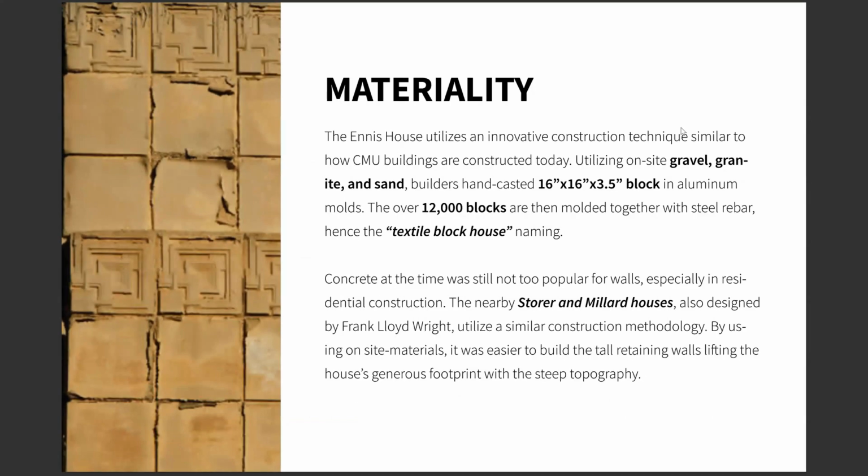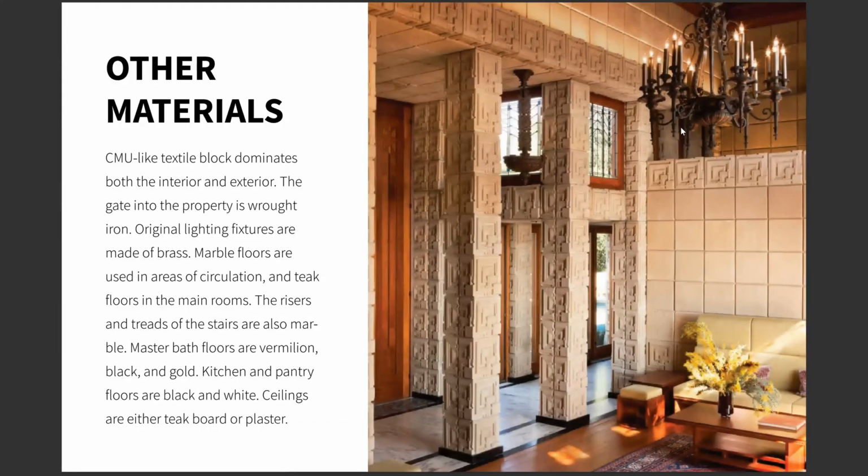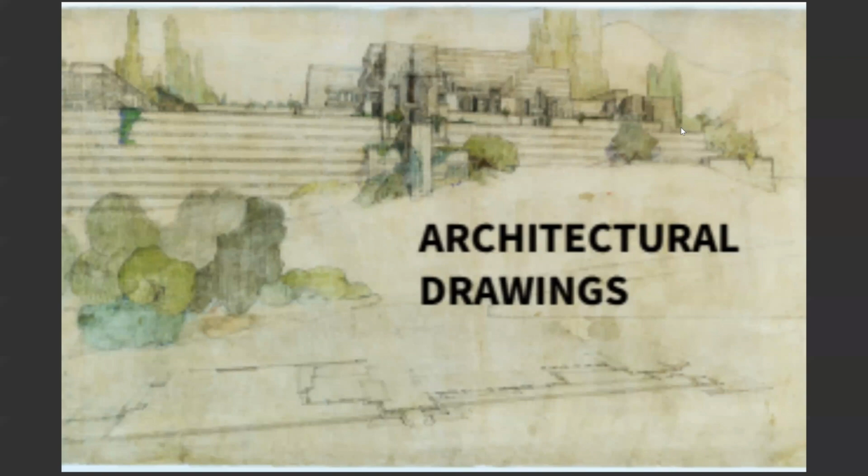All right, and I'm not going to go specifically into all the details of these slides, but I go into depth about materiality, which is the block system primarily, but also there are some unique interior finishes done throughout. The quick little side slide, I guess, is film appearances. There's Harrison Ford on the left in Blade Runner. This house has been in a lot of movies and has inspired a lot of other show sets.